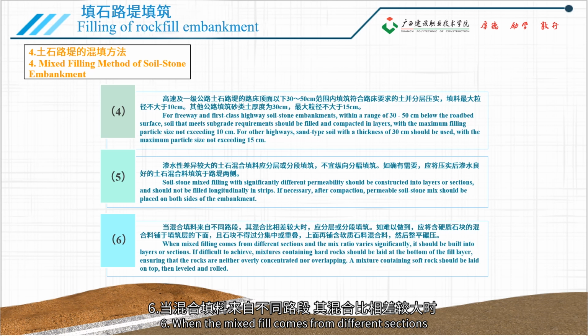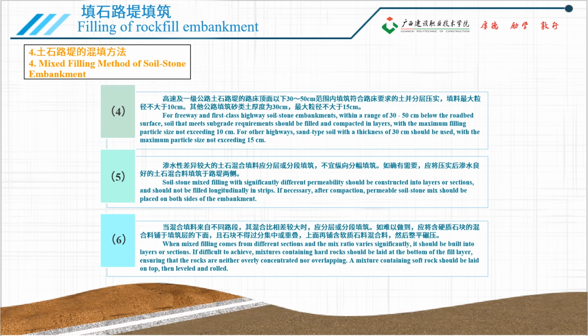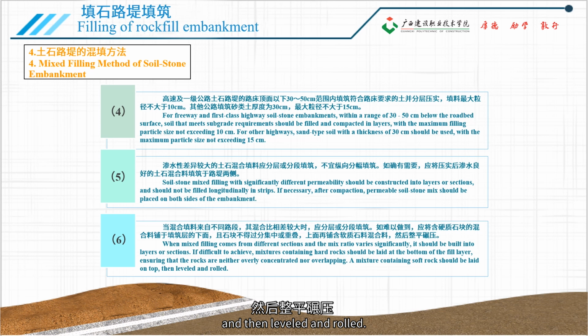6. When the mixed fill comes from different sections and the mixing ratio varies greatly, it should be filled layer by layer or section by section. If it is difficult to achieve, the mixed material containing hard stones should be laid beneath the fill layer, and the stones should not be overly concentrated or overlapped. On the top of this layer, apply the mixed material containing soft stones and then leveled and rolled.